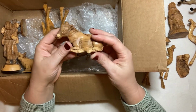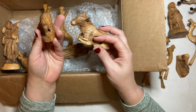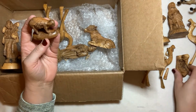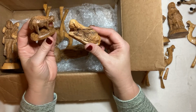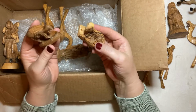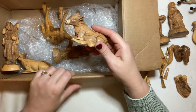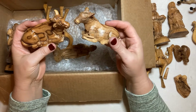No, a donkey. So is there a cow? Okay, now this I didn't know, if you have any idea. Is that a sheep? Is that a baby sheep? I don't even know. It's just an interesting animal. Very primitive, I would say, on these carvings, except the camels. Oh, here's a cow. No, I just picked that up. Here's a cow. Okay, so we've got a cow and a donkey.